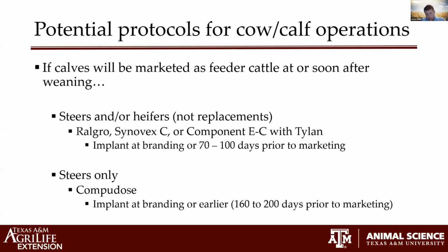There are age restrictions. Some implants cannot be administered immediately after birth, so make sure you're familiar with those and how to use the product. For steers only, Compudose might be an option. Because it's an extended duration implant, we want to administer that one somewhere in the vicinity of 160 to 200 days prior to marketing those calves. That's going to be the sweet spot.